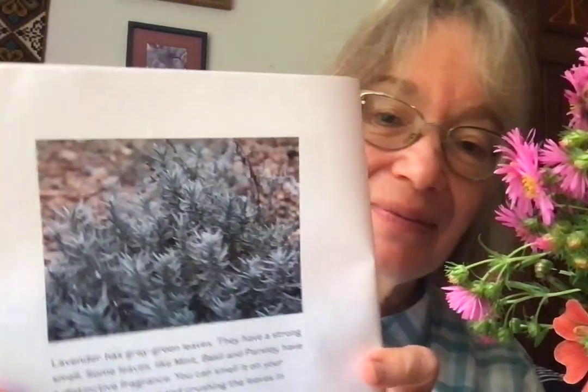Lavender has gray-green leaves. They have a strong smell. Some leaves, like mint, basil, and parsley, have a distinctive fragrance. You can smell it on your fingers after rubbing and crushing the leaves in your hands.